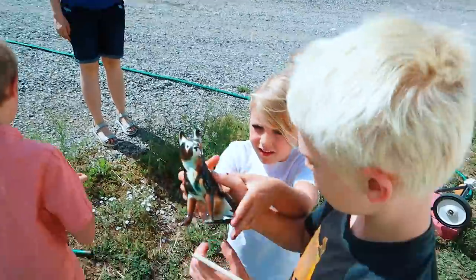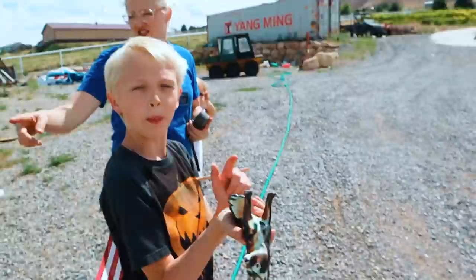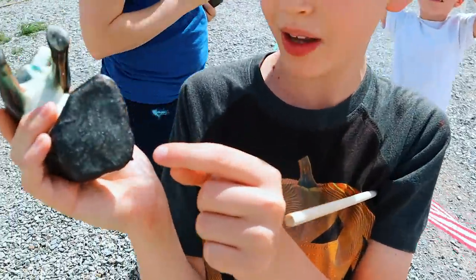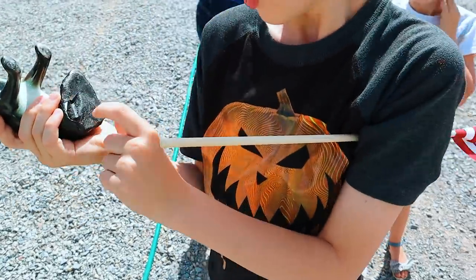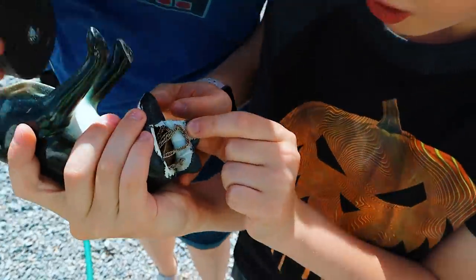Wait. Do we have to break it? That reminds me of the cat. You guys remember the cat figurine that we had to break? Yeah. Do you think we need to break this dog figurine? Let's get it. The bottom has like fabric that we can just peel off. Wait, I'm peeling it.